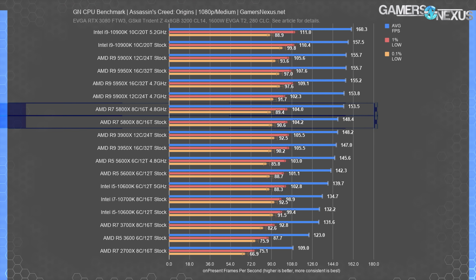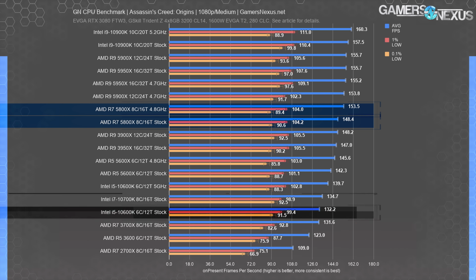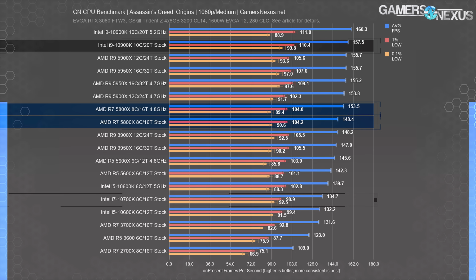Assassin's Creed is next. This is the only other one where Intel sometimes still holds the lead, depending on which CPU you're talking about. The 10600K and 10700K are actually pretty far down the charts, but the 10-core 20-thread combination of the 10900K seems about right for topping the charts in this game.